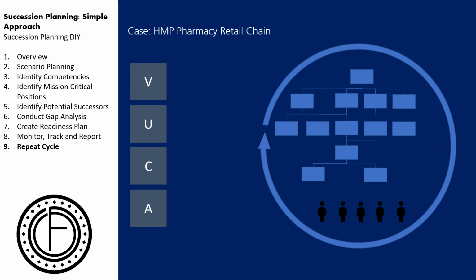So it's an encouragement that it should be something that should run periodically. You just agree on the period within your organization, and you'll be okay with it. Once you have the framework, it will be easy for you to keep carrying out your planning and identification of all these high potentials, high performance individual.